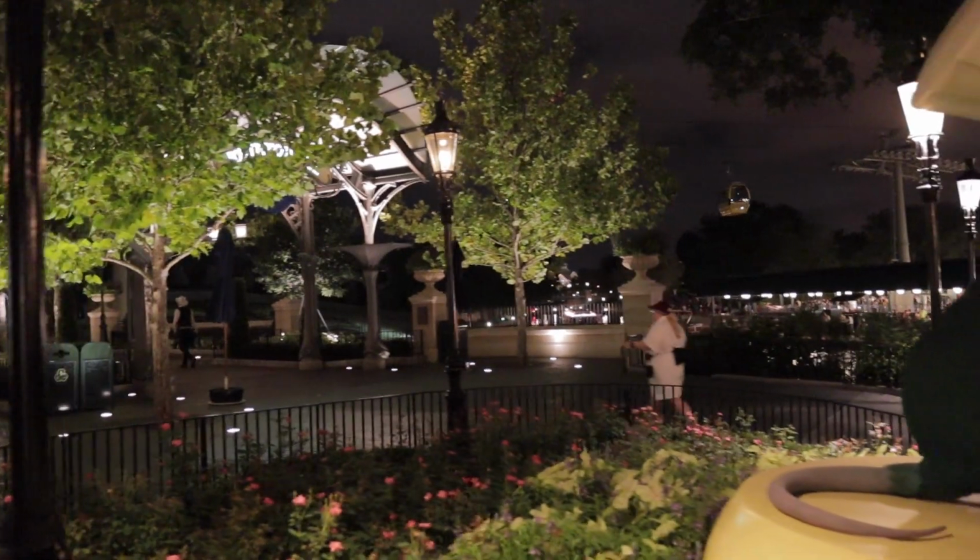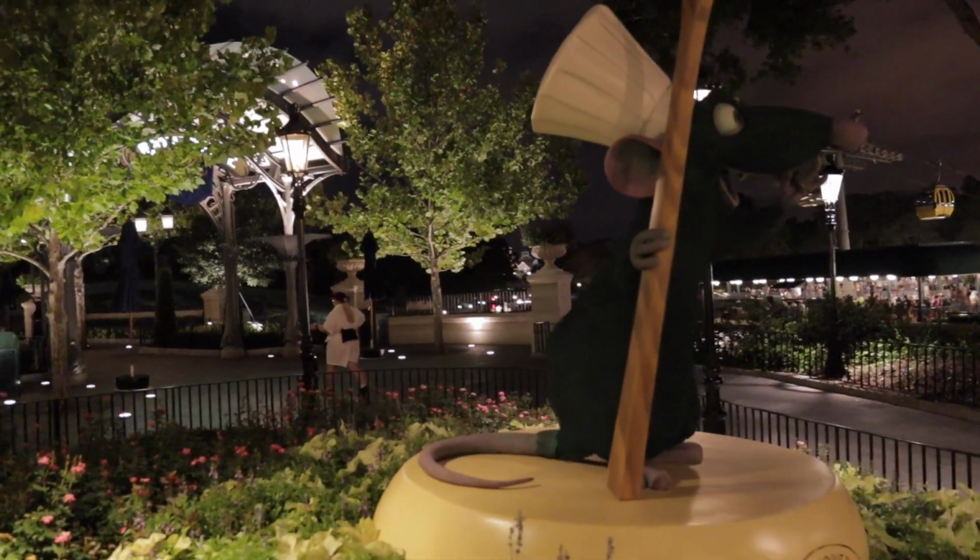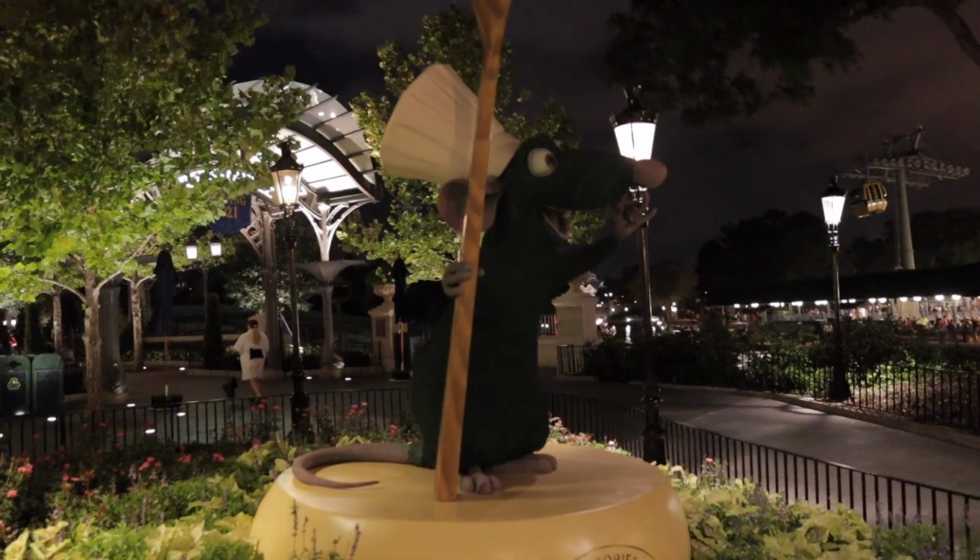So I was here on the very first day of cast member previews, and I was evacuated off of it, and then I came back at the very end of cast member previews.